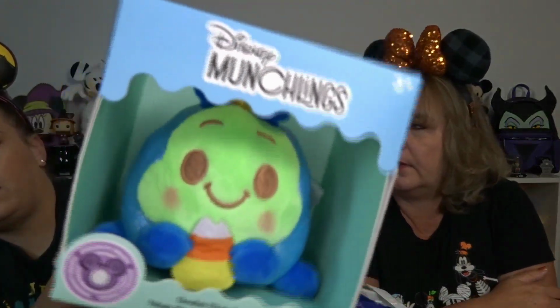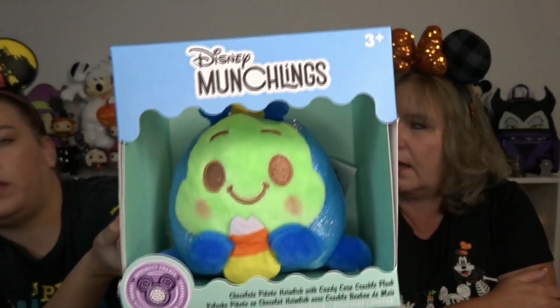But this is the first Munchling that ever had this texture. And it does smell. I did decide to keep this one. Also, the box got a little beat up. It has a little sweet scent to it. I mean, it doesn't say scented, but yeah, I don't know if it really is scented, but we can pretend.